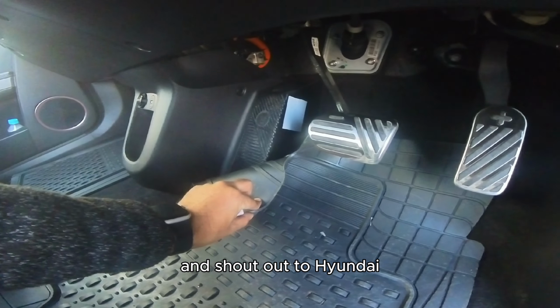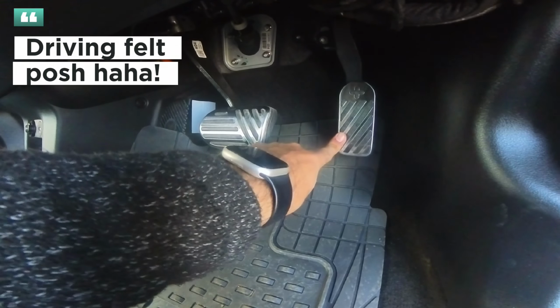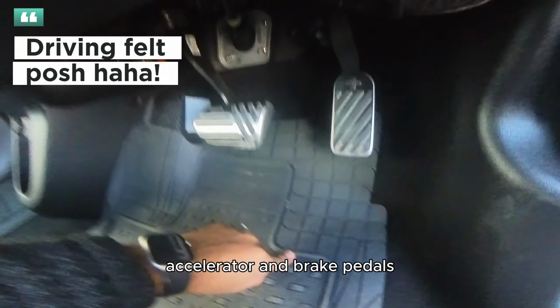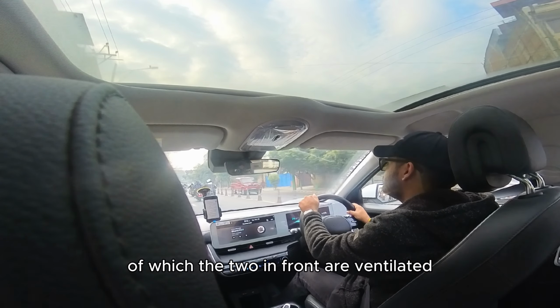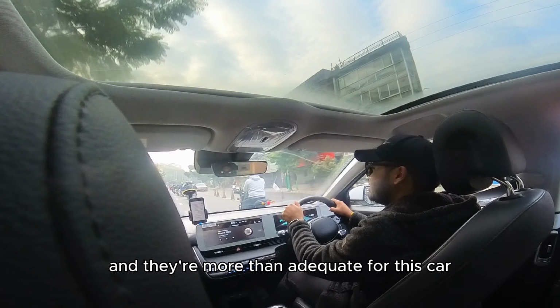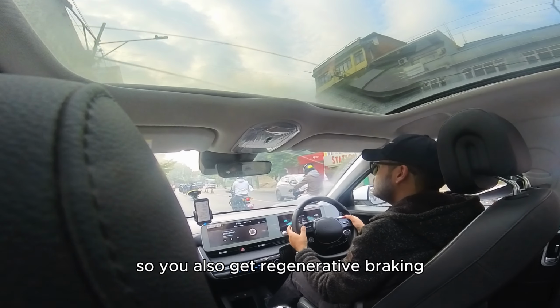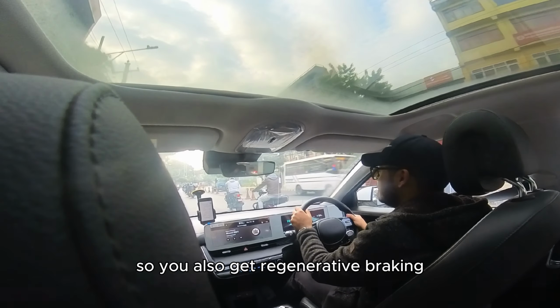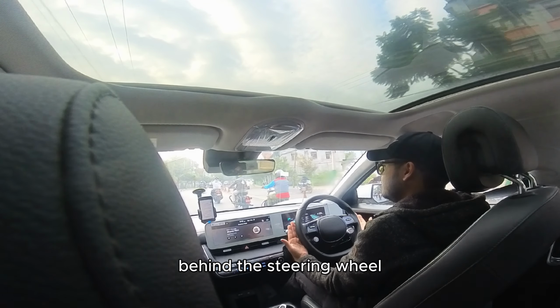And shout out to Hyundai because they've actually given aluminum accelerator and brake pedals. As for brakes, there are 4 disc brakes on this car, of which the 2 in front are ventilated, and they're more than adequate for this car. This car is an EV after all, so you also get regenerative braking, and that can be changed by the paddle shifters behind the steering wheel here and here.